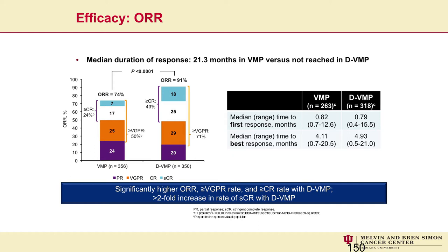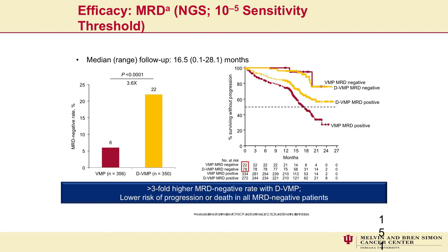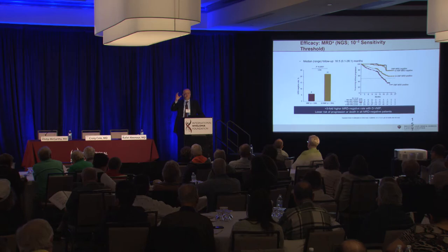And here what you can see is that there are more patients responding. The depth of the response is also better. So you see the overall response rate was 91% when you use daratumumab in induction treatment versus 74% when you don't use it. But the most important thing we're going to hear about later is achieving MRD negativity, minimal residual disease. When you use DARA upfront, you're getting more patients who achieve minimal residual disease. That means you do a very sensitive assay, you analyze 1 million cells or 100,000 cells, and you don't find a single myeloma cell, that's called MRD negative, and you're getting good results.